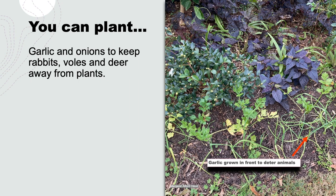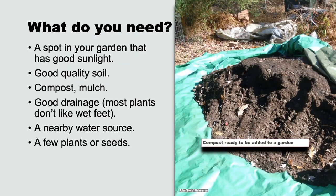To get started with edible landscaping, here's what you will need. A sunny spot. Most vegetables need 6 or more hours of sunlight to grow well. Good quality soil. It is the key to a successful garden. Some compost. A few inches goes a long way. And mulch to help minimize your weeds and keep plants from drying out. Good drainage is also important because most plants don't like wet feet. You'll also need a water source close by. And last but not least, a few plants or seeds.